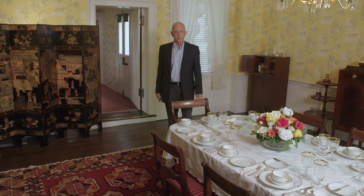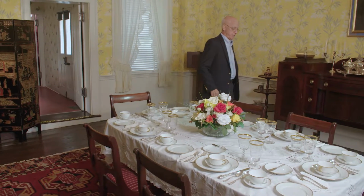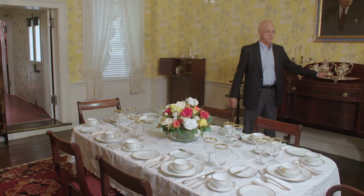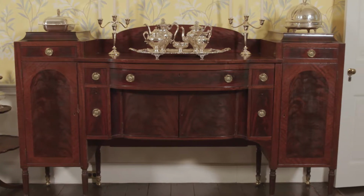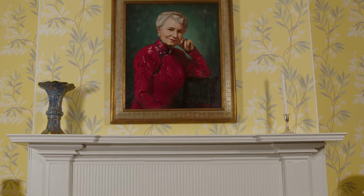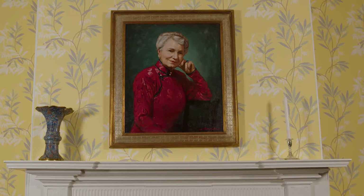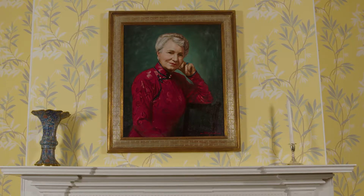The furniture in the room all belonged to the Marshalls. Catherine Marshall loved to go shopping at used furniture stores and auctions, and she bought this Duncan Phyfe reproduction for $40. This portrait of George Marshall was painted by J. Anthony Wills, an artist whose portraits of Presidents Eisenhower and Nixon hang in the White House. On the opposite wall is a portrait of Catherine Marshall painted by the same artist. In it, she is wearing a dress that she got from Madame Chiang Kai-shek.